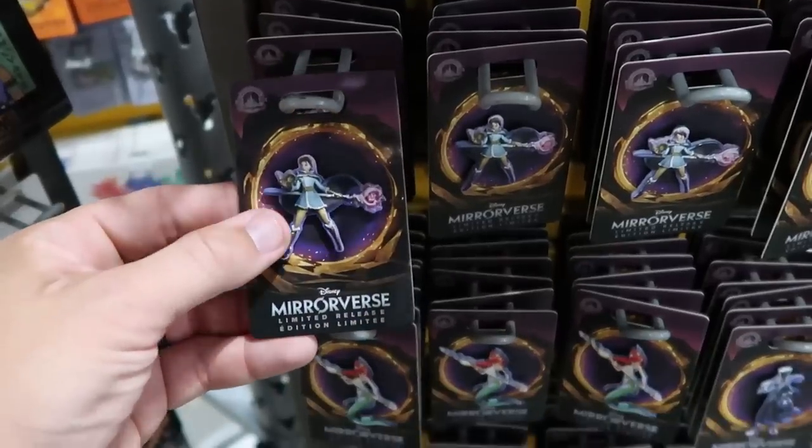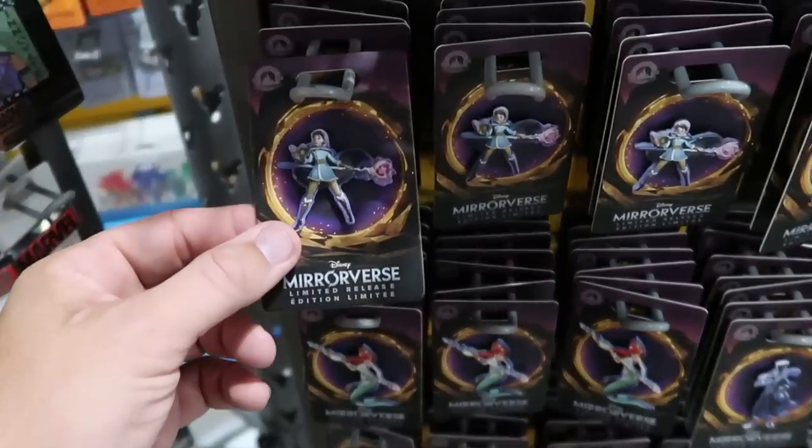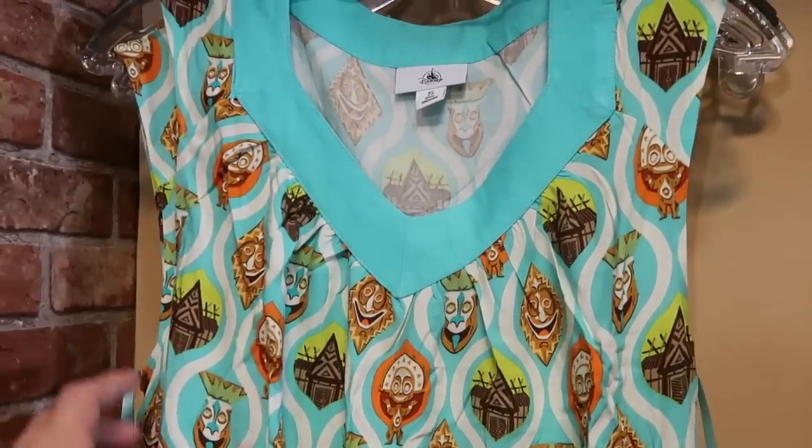Over here, let's see, they have Ariel, the Little Mermaid, right underneath there. That is really cool. This one here is Belle. Another really nice dress here that they have at the outlet.